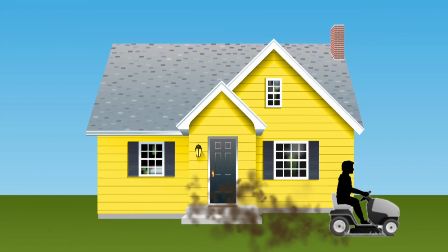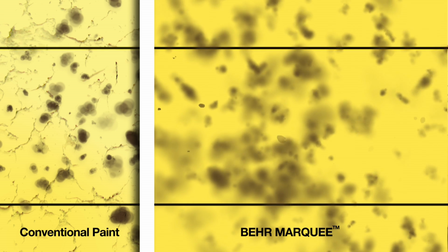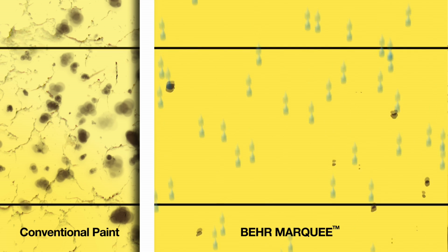Dirt and dust particles from the air can accumulate on exterior painted surfaces, resulting in dirty buildup, discoloration, and even the breakdown of the paint film. But BEHR MARQUEE has a very tough and very smooth non-stick paint film that helps prevent dirt adhesion. In fact, the surface stays much cleaner than a conventional paint. And if dirt does adhere to the surface, breezy weather or light rain will wash the dirt away.